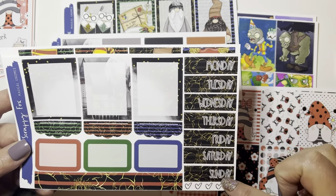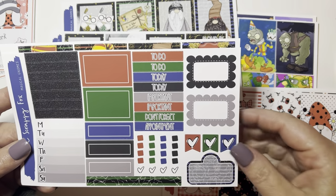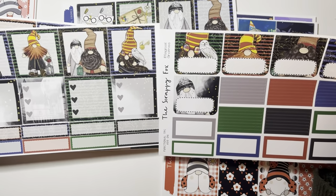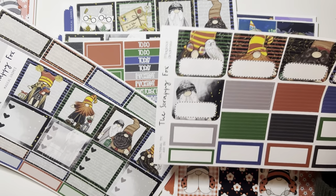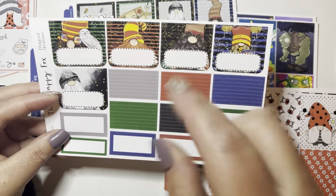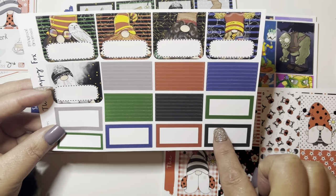Your Monday to Sundays on this side with some scallops. This is an older format. You get your headers there, all your other things. And then this, wait, is this the T? So this is the TPC one. Daily journal. Okay, so no, these are the daily. Okay, so this is the TPC add-on. So this goes in those boxes on the side, and then these are smaller cut headers for the header size of the TPC Nation planner, as well as the boxes.